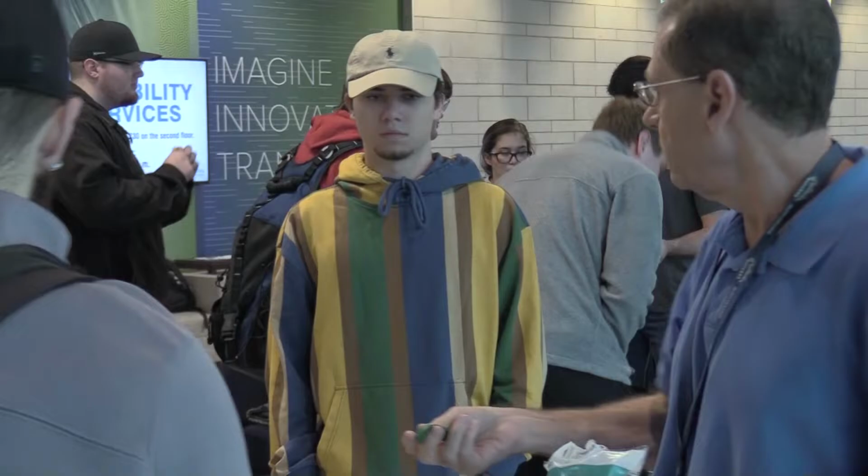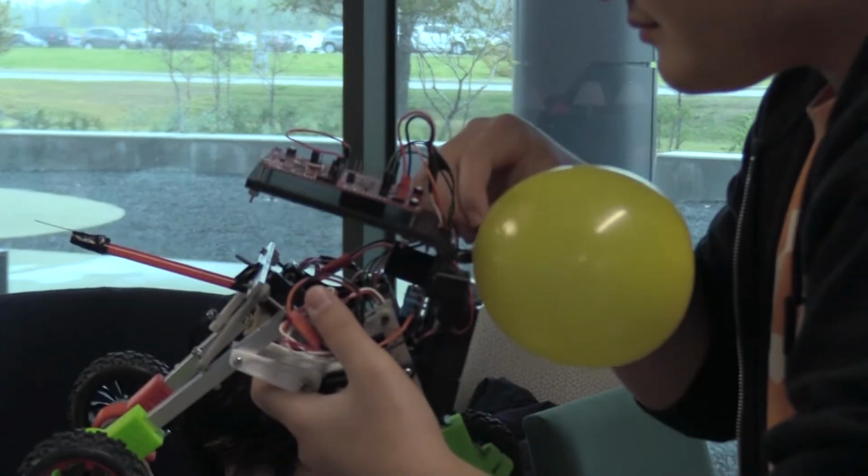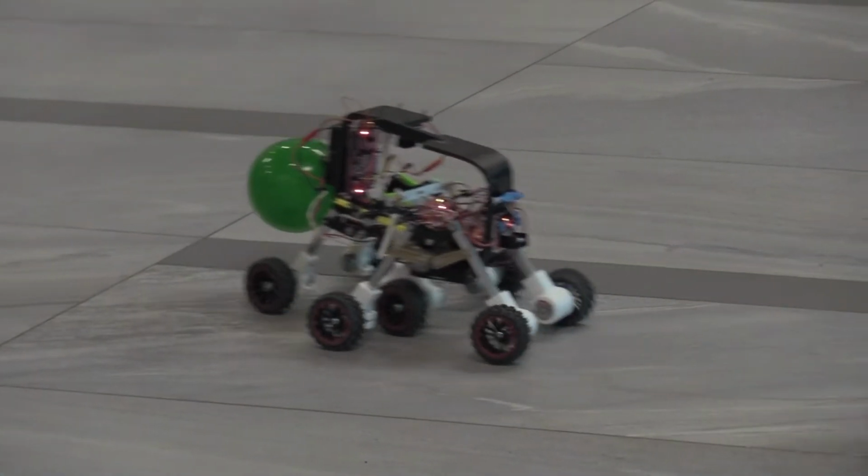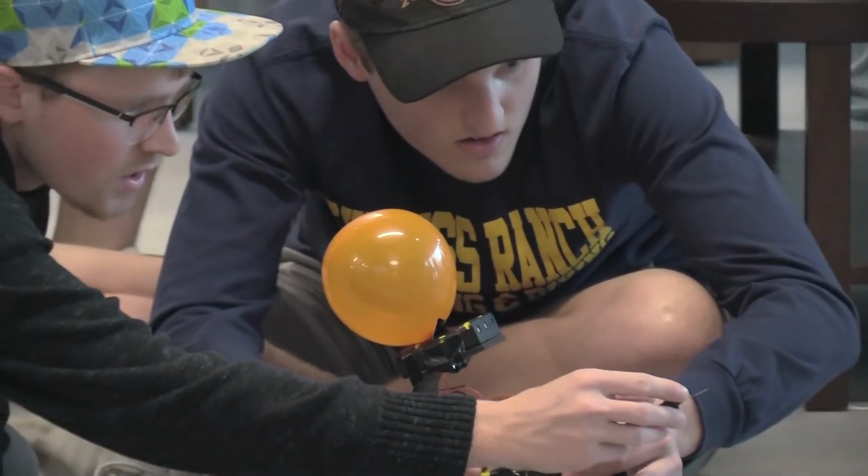Classes are Battle of the Robots. Students are having their robots battle each other to the death. And by death, I mean they put a balloon on the back of the robot and a pin lance on the front, and they drive their robot and attempt to pop the balloon of their opponent. This class is called Engineering 1201.